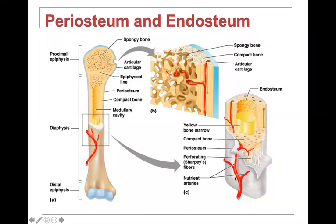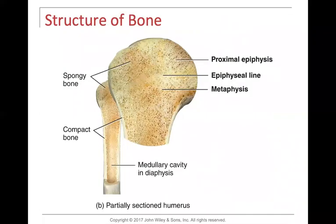You can see a nutrient artery perforating through the periosteum. So when bones break, they can bleed. But these arteries, these blood vessels, are a way of bringing nutrition into the bones. We need to bring calcium in there. We need to bring potassium and phosphorus. A lot of the minerals are stored in the bone. Here's just real bone showing what it looks like. See how porous it is at the proximal epiphysis. This structure looks very different than the compact bone here and here, which is solid.